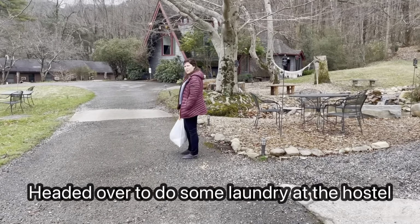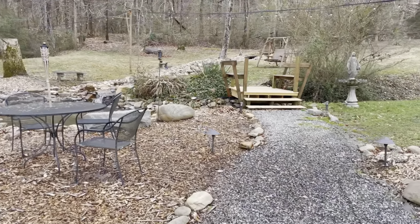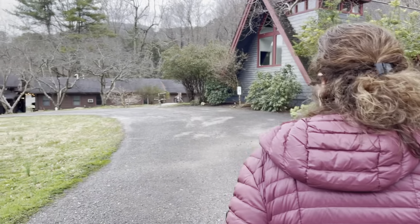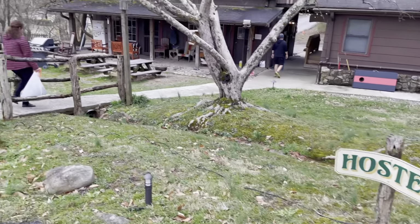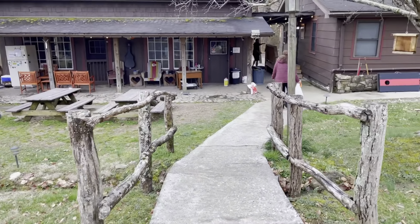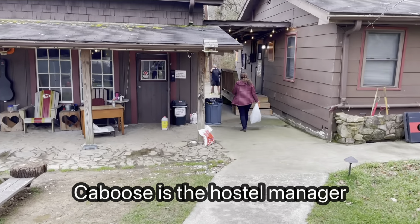Oh yeah. This cute little sitting area. Going to do our laundry. Caboose is going to show us the laundry setup.